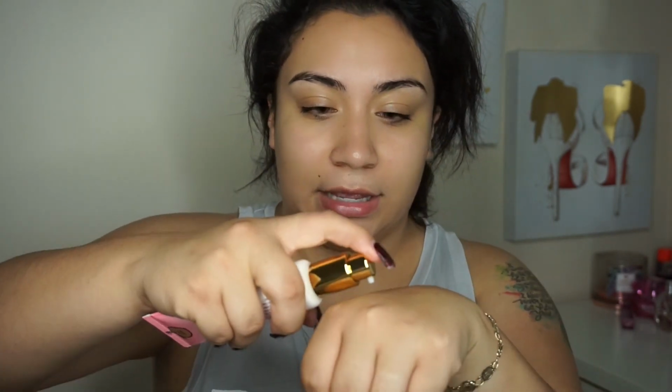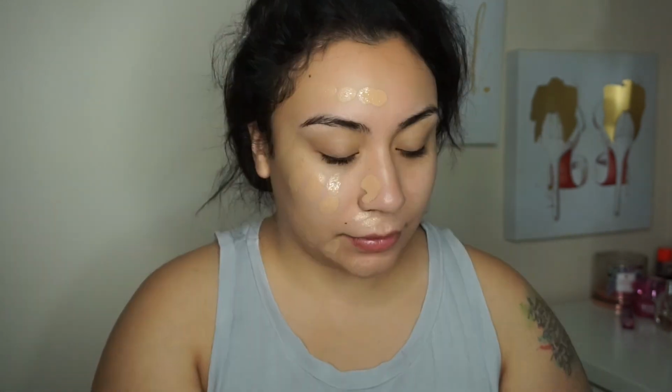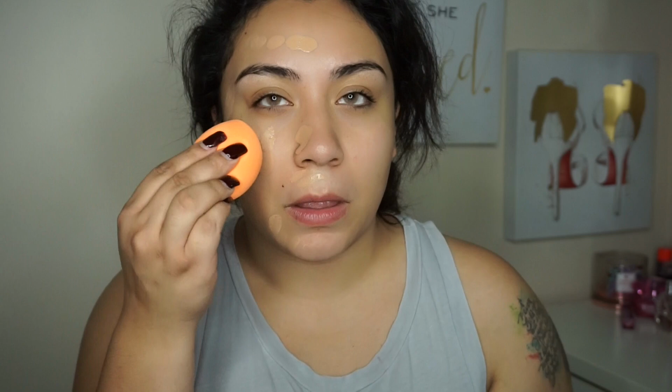Alright, and I'm just going to take 2 pumps. We'll start off with 1 pump. I am in the color light beige. Alright, so I'm going to do one side of my face with a beauty blender. I hope this matches me. I'm going to do one side of my face with a beauty sponge, and then the other side with a brush.